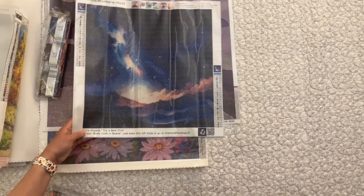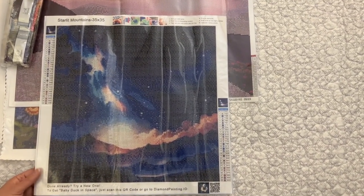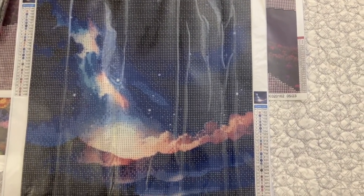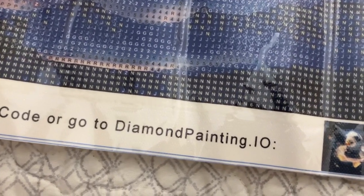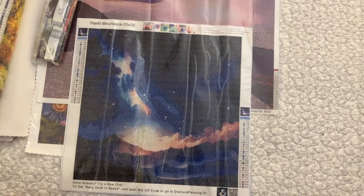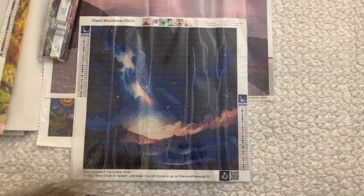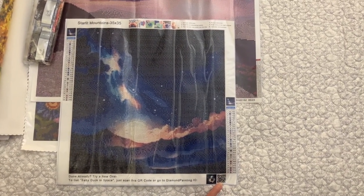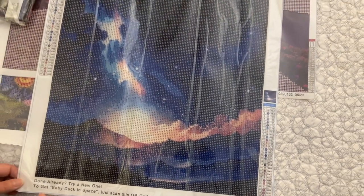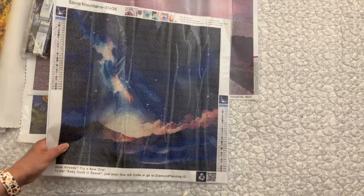All right, next is a bin find. It's called Starlit Mountains. I can't find an artist. It's from diamondpainting.io. It's another company that is out of business. And might want to check that. That's a domain, diamondpainting.io. Yeah. Well, you can help me look for that. So this is called Starlit Mountains. It is a round with 29 colors. And when I scanned that, it said no longer a website, or can't find it. So it says to get baby duck in space. So I'm not sure what the actual title is. So there you go.